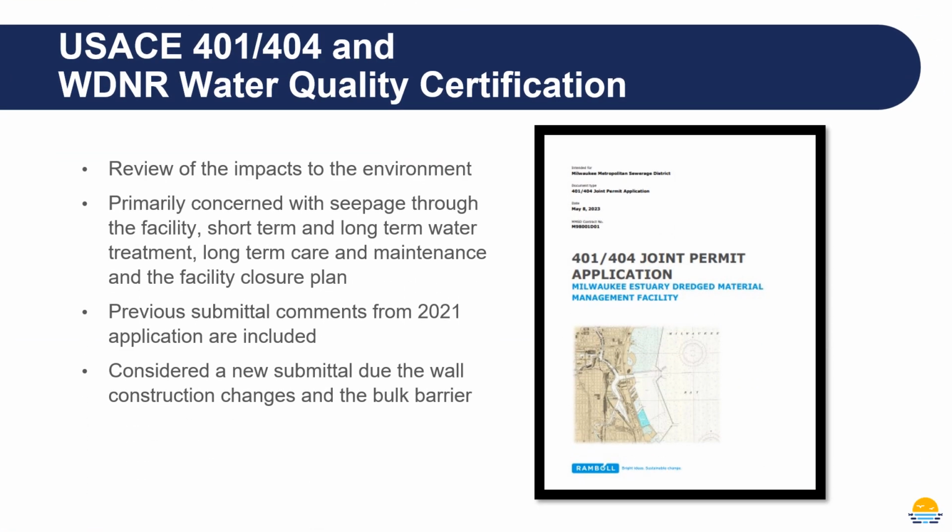Our next permit application is actually a joint application for our United States Army Corps of Engineers Section 401-404 and the WDNR Water Quality Certification. These review the impacts to the environment from the DNR perspective and the Army Corps perspective. Primarily, they're concerned with the seepage through the facility, short-term and long-term water treatment, long-term care and maintenance, and a facility closure plan. Previous comments from the 2021 application are included in our new 2023 application, and this is considered a new submittal due to the construction changes and the addition of the bulk barrier into the design.